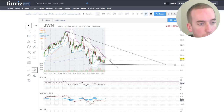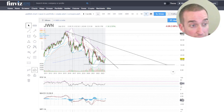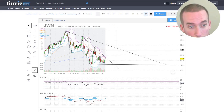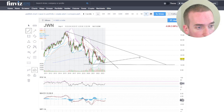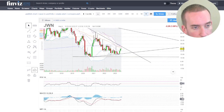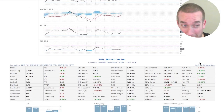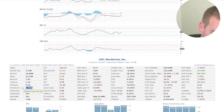Okay, so we have this resistance here, which has been in play for 3 years. Then we have this other resistance, which has been in play for about 8 years. So I don't know if the stock price will get over to here anytime soon, but the line in the sand support we want to watch for is right there. So yeah, that is kind of where we're at. I think you can't go wrong waiting this one out. It also is a dividend paying stock, so I don't know how I feel about this one.